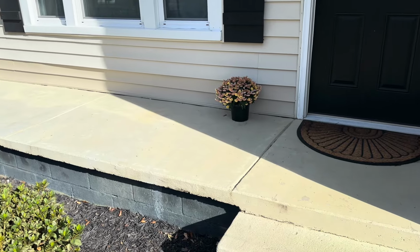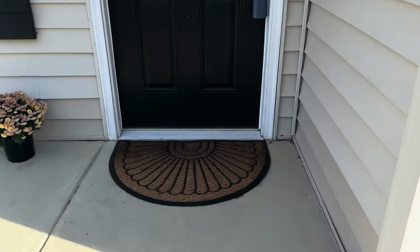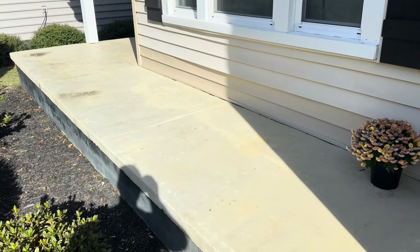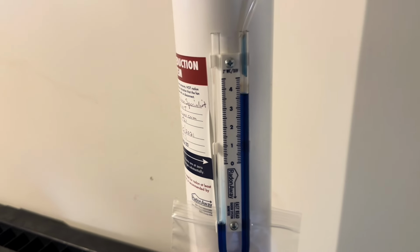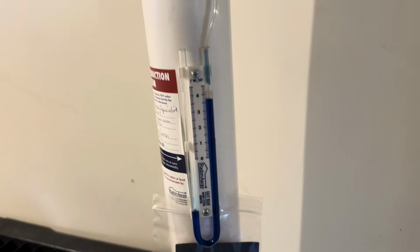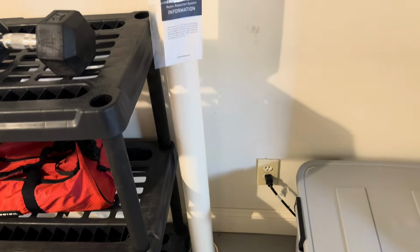Taking a look at this house, one of the first things I noticed is this concrete apron. So we've got the home and this concrete apron. That's definitely going to be something worth exploring. The first thing we're going to do is inspect the current system. We're at 4.2 inches on the manometer. It's a high pressure system. A 3-inch pipe goes into the slab.